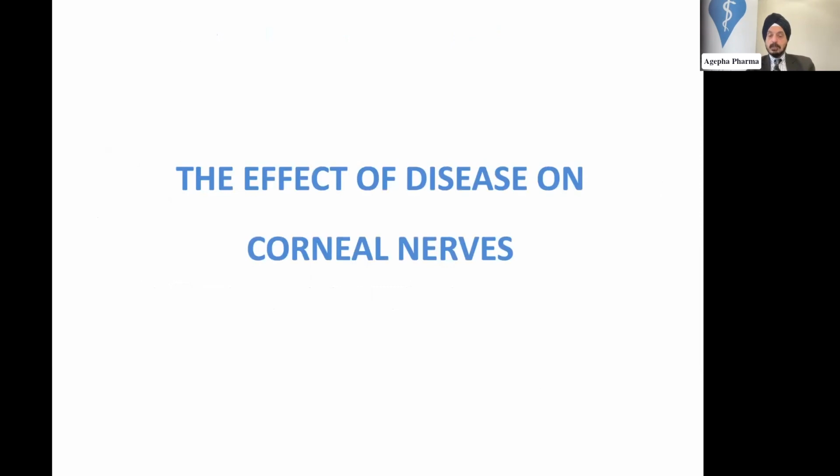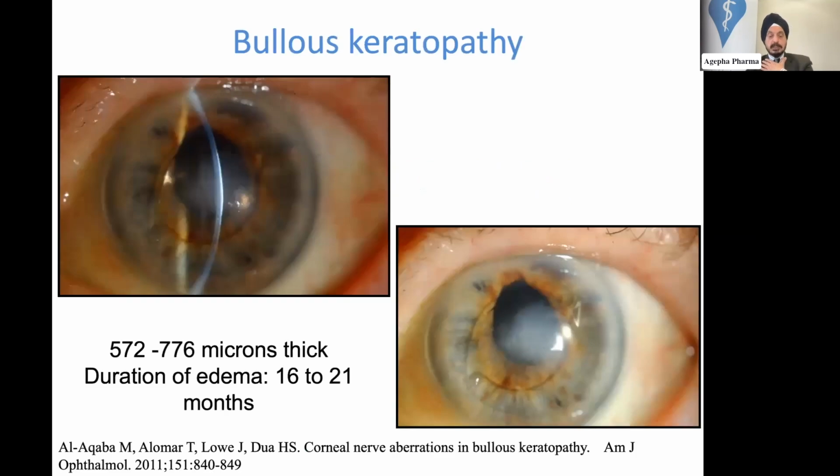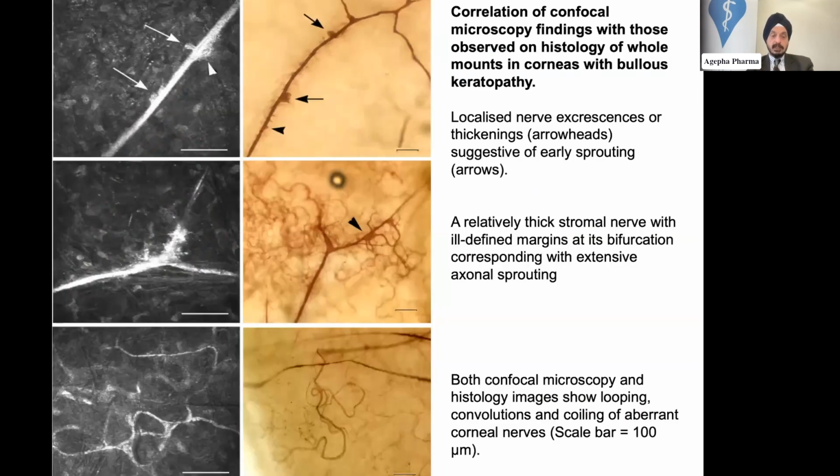Now let's look at what happens in diseases. And this is why I said it's the forgotten factor in eye disease. These are patients with bullous keratopathy that we studied, pseudophakic bullous keratopathy. We don't see the nerves, we never talk about them, nobody writes about them. But when they come to penetrating keratoplasty, as we did in some of them in those days, and you do whole mount staining of the cornea with acetylcholinesterase, this is what you see.